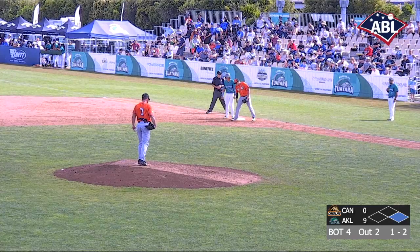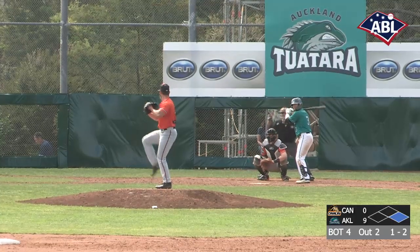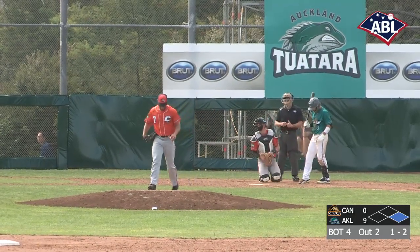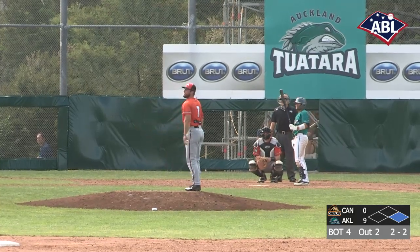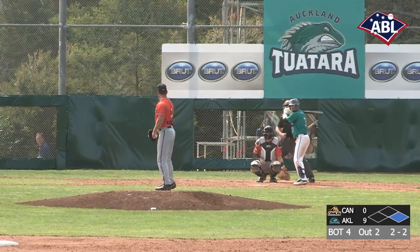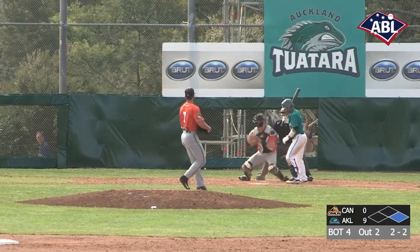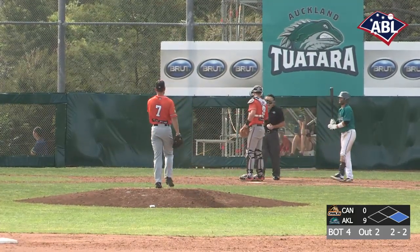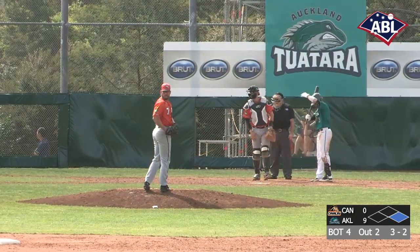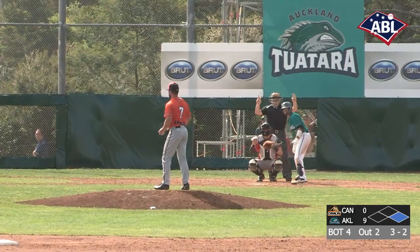So as it stands, the Auckland Tuatara currently at the bottom of the rankings in their ABL Northeast Division with 3 wins and 7 losses. Although not too much separates them from the leaders in the league, the Brisbane Bandits, with 6 wins and 4 losses. A pretty close division so far. And we look to see the Tuatara continue to battle as the season goes on and as they continue to improve and gel together as a team.